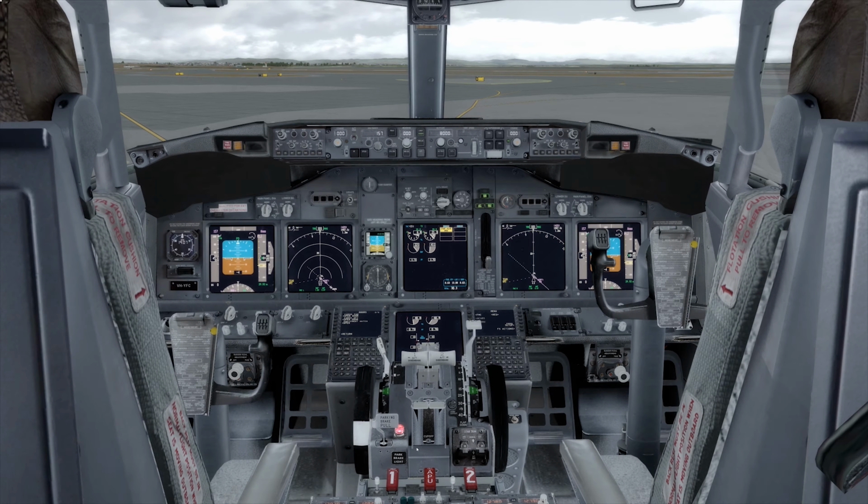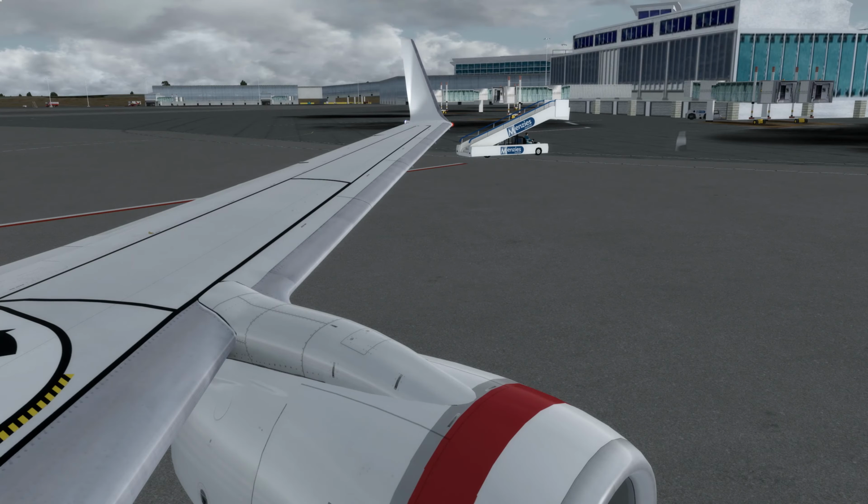So just added the fuel into the left engine, it's spooling up, and very shortly I'm going to release the parking brakes and I'm going to get going. We'll just jump into a little wing view and we'll put the flaps down a little bit.